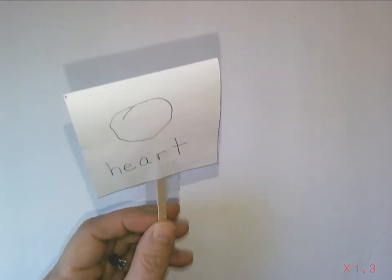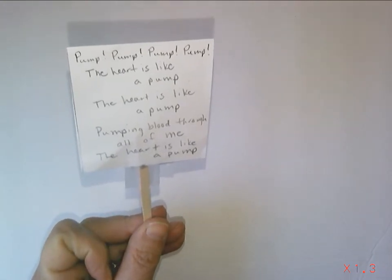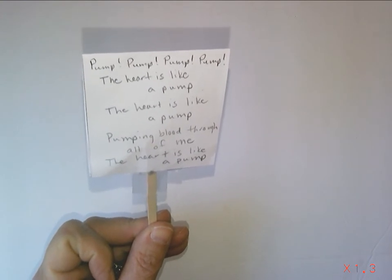The heart is like a pump. The heart is like a pump. Pumping blood through all of me. The heart is like a pump, pump, pump, pump.